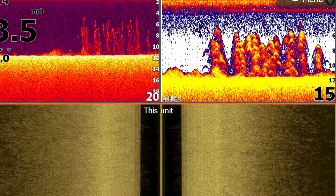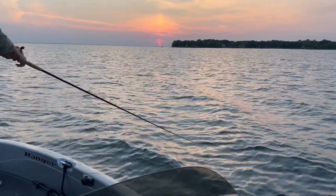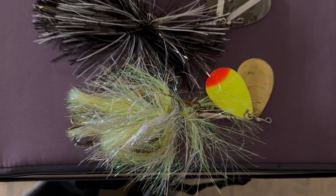My best advice now and going a little bit later into the fall is going to continue to be hitting those deeper weed lines. Good green cabbage in 12 feet of water or so is an excellent area to find fish. There's a couple different techniques that work well that I tend to go to, one of which is simply bucktails, but another one that I really like is glide baits.